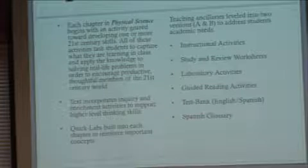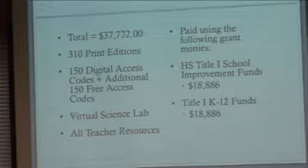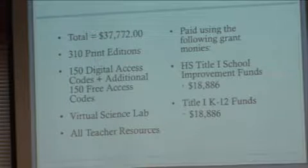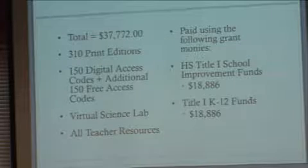As far as cost to the school district, the cost that we were going to work out with the publisher is $37,000, almost $38,000, and with that would be 310 print editions. That would be enough classroom sets for 9 of our classrooms, which would include the high school, a learning support classroom at the high school, as well as 1 classroom at EAA.